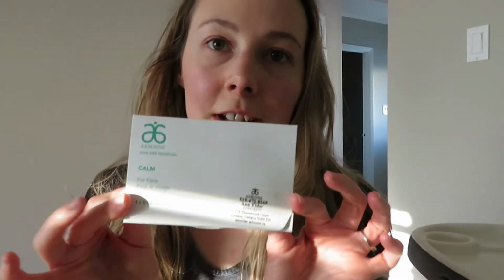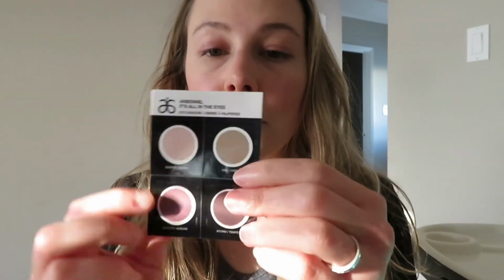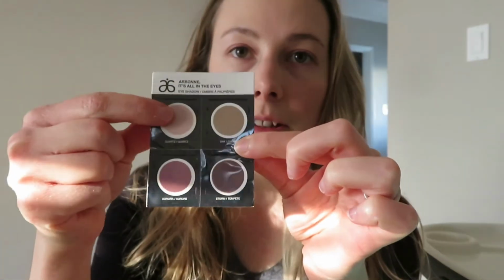Then I got a sample package for the Calm line of their skincare. So it just has little packages of each type of cleaner. So we got cleanser, we got serum, the moisturizer, and the eye gel. And we applied some makeup, so I got a sample here. So I applied the purple one, which I'm wearing right now, and I put this one on top, so a darker color on the bottom, and then a lighter color on the top here.